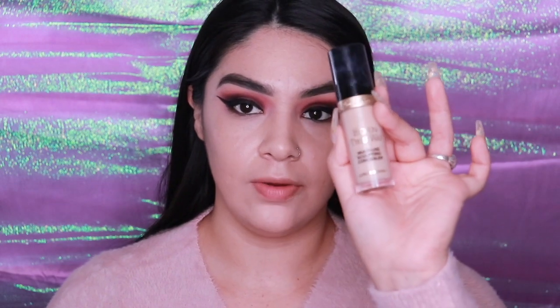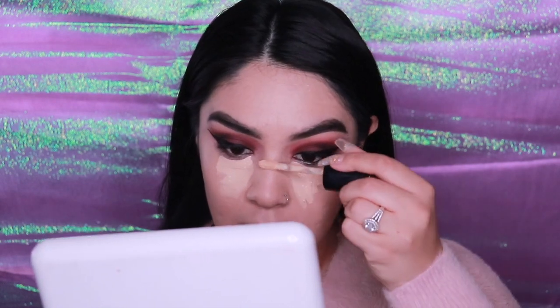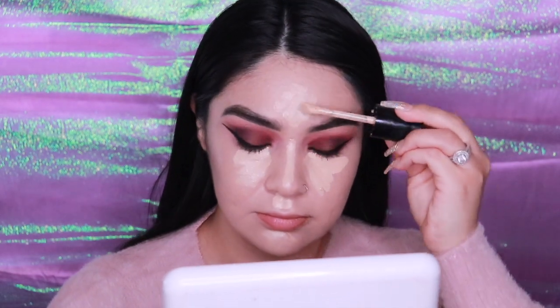Now for my concealer, I'm going to go ahead and use this Born This Way concealer in the shade Porcelain. I usually like vanilla because it's more yellow tone and it matches me a little bit better. This is a little bit darker, but this is the only one they had, so I figured I needed a concealer, so I picked this color up. And I'm just going to go ahead and run a little bit under my eyes, and then kind of what I usually do. And I'm going to go ahead and blend that out.